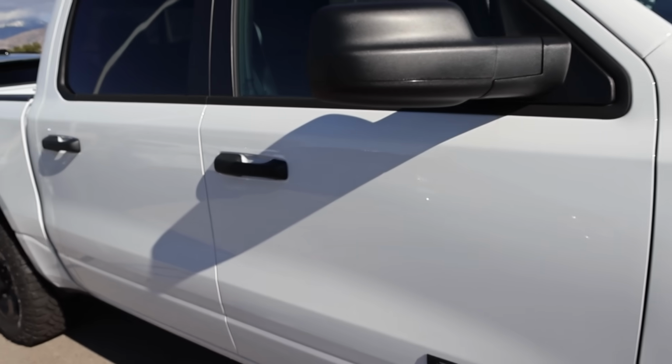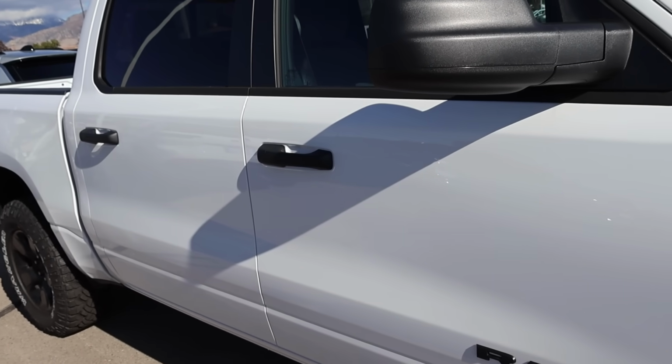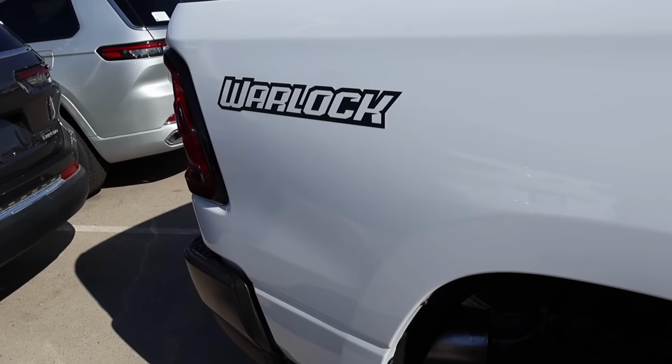Ram badge there on this side. We also have these unpainted mirror caps and door handles. They kind of go with the theme, right? This is a more affordable truck. And it wouldn't be complete without the Warlock decal on the side.